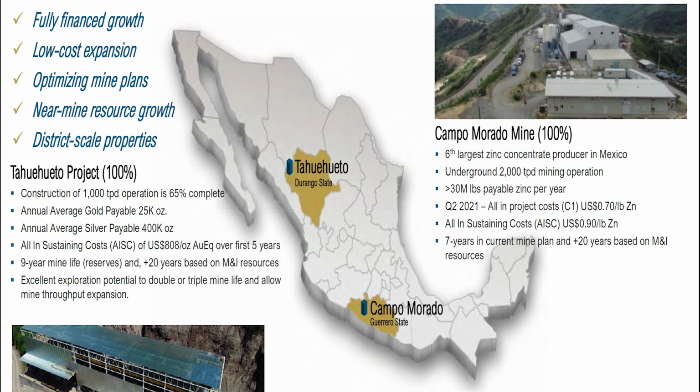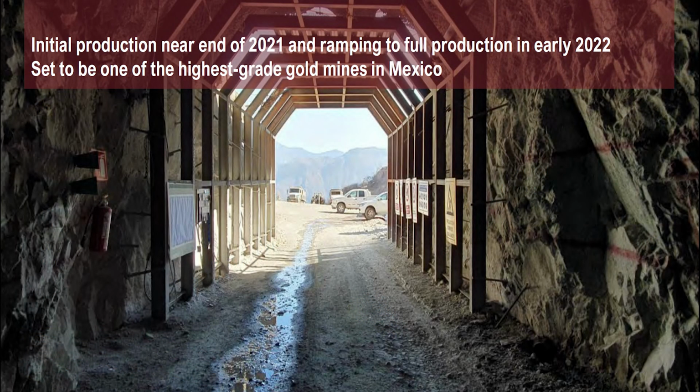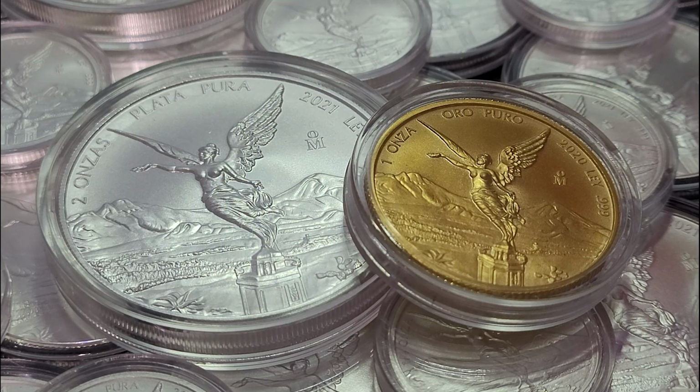That's great news, of course, because this project is also fully financed and fully on track to be producing 1,000 tons of gold ore per day with an expected annual yield of 25,000 ounces of gold. So very mineral rich ore here. Now, due to the area's rich mineral ore, just as I mentioned, the mine is also expected to produce 400,000 ounces of silver each year. So this is not just a strictly AU play here. We've got AG in the mix, gold and silver.